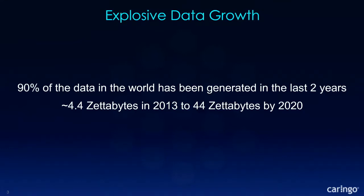As far as the need for object storage or storage software, this should come as no surprise to you. I'm sure you're all experiencing this within your businesses today: data growth is exploding. 90% of the data in the world has been generated in the last 2 years. And the vast majority of this information is unstructured: files, photos, videos, that kind of data.